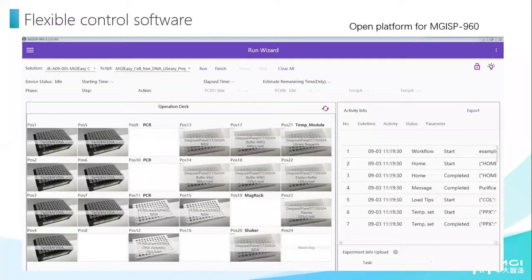MGI Automated System is also an open platform and has a flexible control software like this. So the user can select the application here and place all the consumables on the deck and click to run. And the user also can check the log information of the robotic activity at this right side.